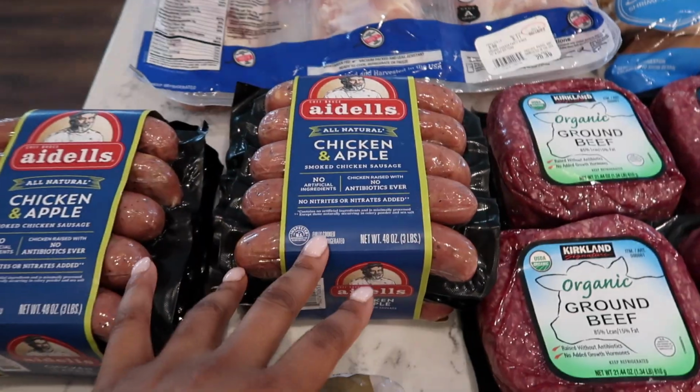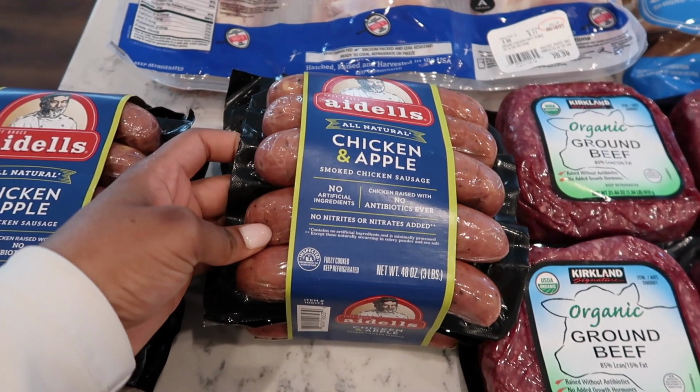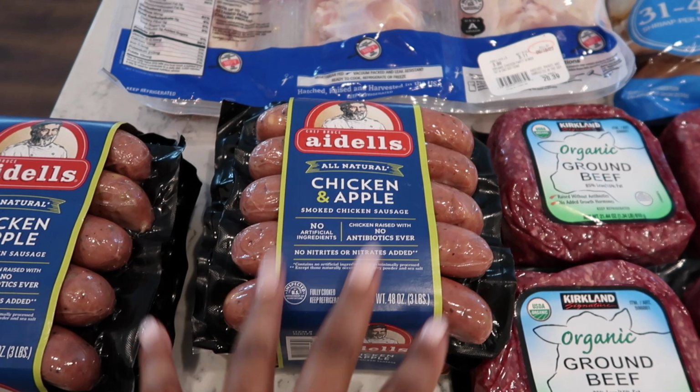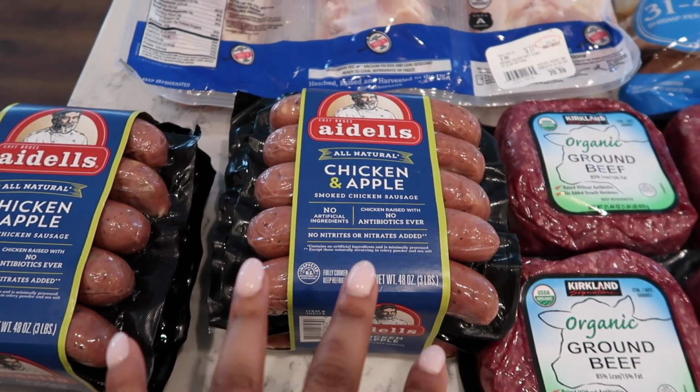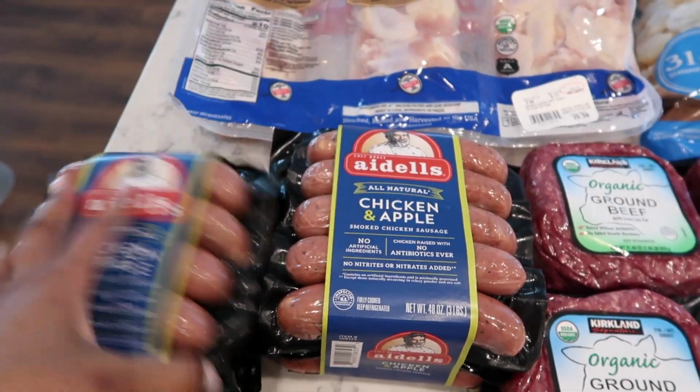And then the chicken apple sausage. You guys know I'm always raving about this sausage. I use it weekly in my sheet pans. It is the best sausage. It has all clean ingredients. So we picked up two packs of this, and each pack comes with three, which is great.